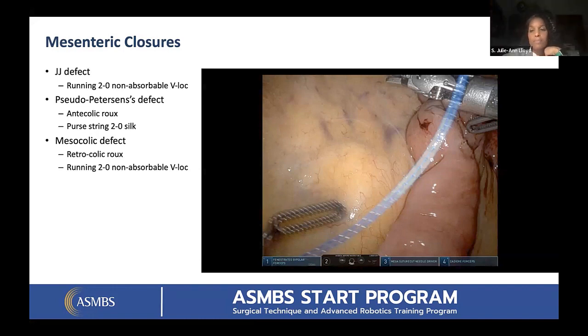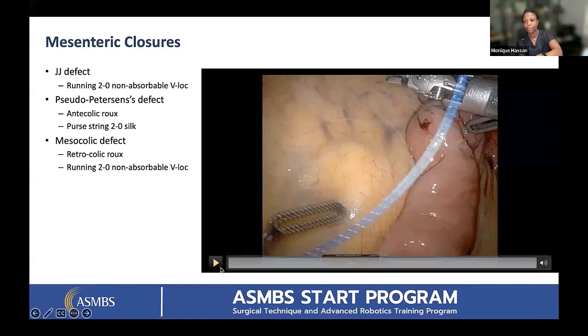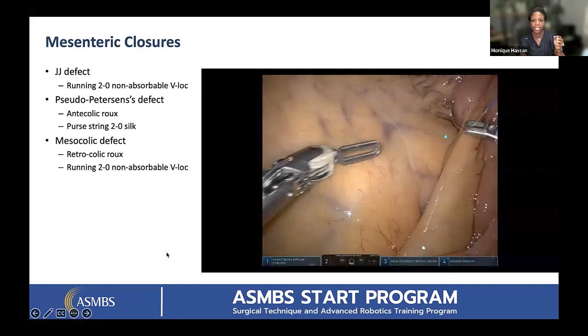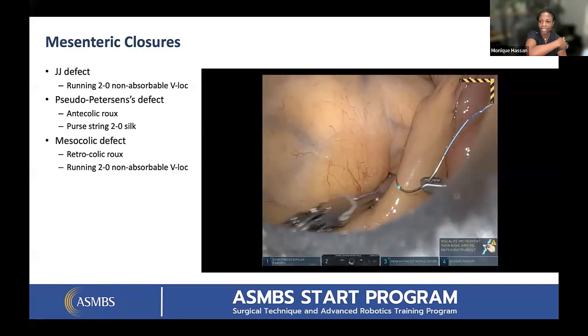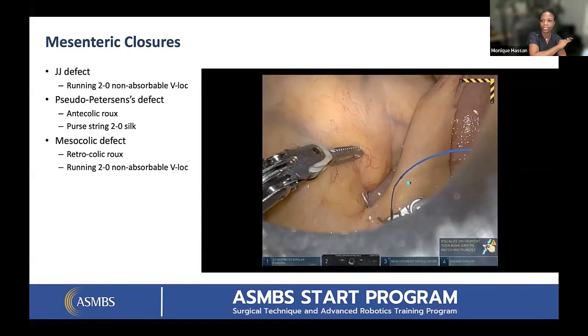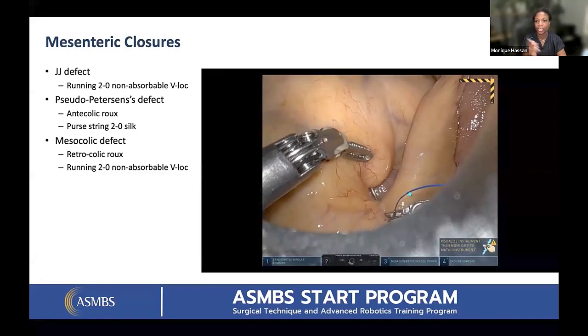Yeah. The other thing too, I've had, and I don't know if you guys have noticed this, but I found that sometimes when I'm closing the JJ defect, the Roux just wants to kind of flop over. So I have started putting my patient in just a little bit of right side down so that the Roux will actually stay down. So I just do 8 degrees to the right just so that it'll stay down. So I do that at the beginning.